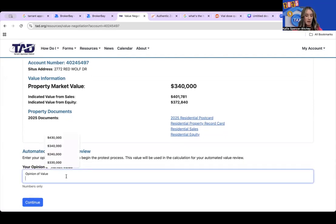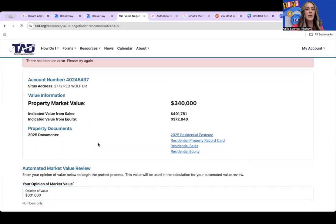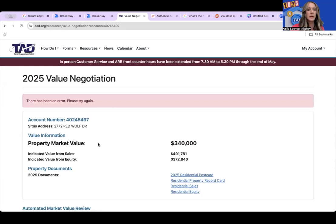I want to go in at 331 and let's see what happens. I know it's only $9,000, but when I ran my comps, that's about all I could do. But hey, any little bit would be great. Value, there's been an error, try again.